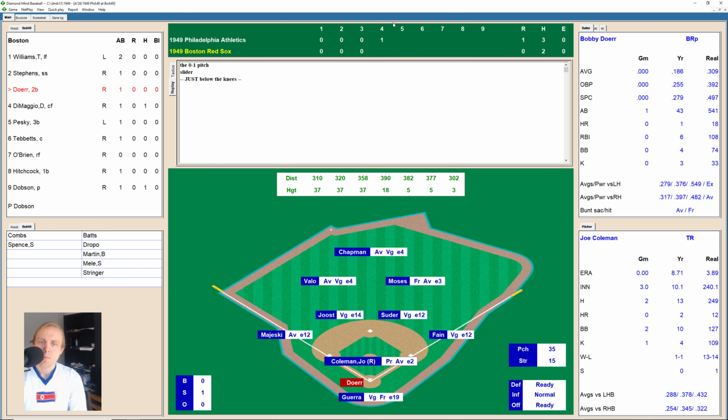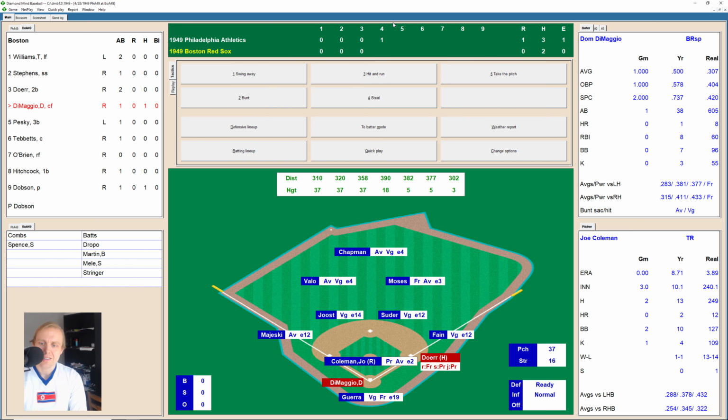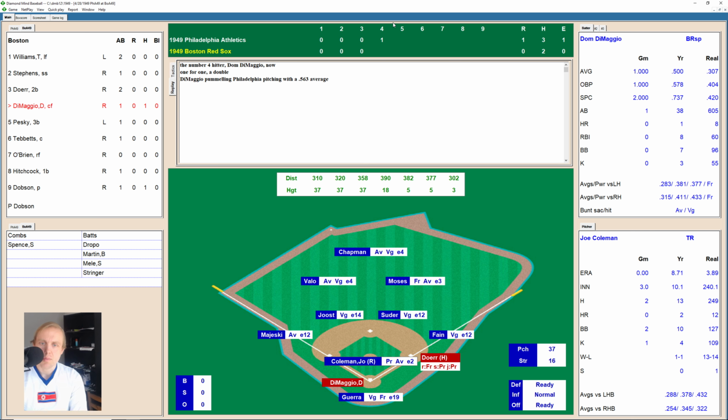Here's Bobby Doerr, and the count on Bobby is 1-1, and he's hit that one on a line to center field, and that ends up going off the glove of Sam Chapman in center for an error, and Bobby's going to be the runner at first base, and here comes Dom DiMaggio. DiMaggio, it tells me here, is hitting .563 against the Philadelphia Athletics so far this season. He's hitting very, very well. 2-1 now the count on Dom. And it's 2-2 on him now as he fouls that one back. He takes one high, and it's full count now on him.